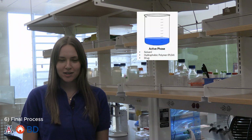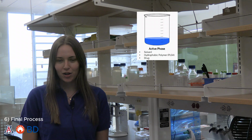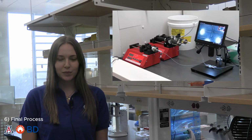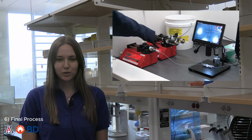First is the active phase. The active phase is made up of a solvent, drug, and hydrophobic polymer. The continuous phase is made up of DI water and a hydrophilic polymer. These 2 phases are placed in glass syringes and a syringe pump, connected with tubing to a microfluidic chip.